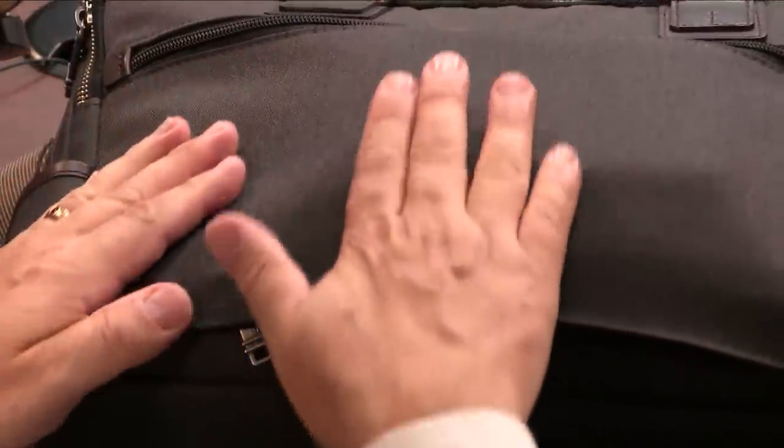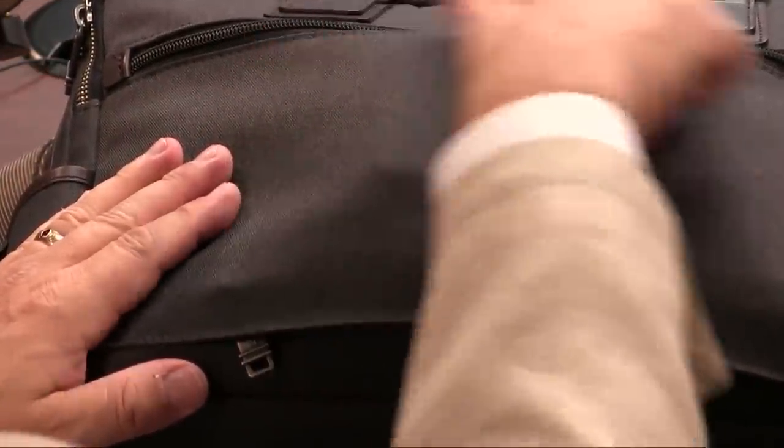All right. Now, this bag has an interesting secret pouch you can use for two purposes. Ooh. See this pouch back here? This could be used, and sometimes I do that. You open it up at the top and then slide your luggage handle in there, if you have rolling luggage.